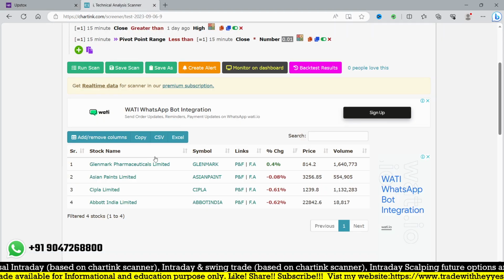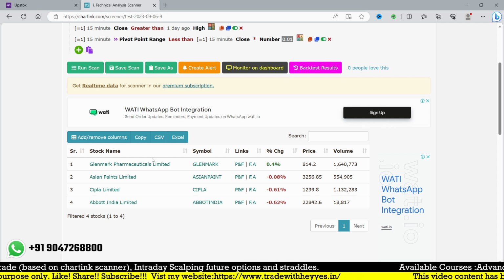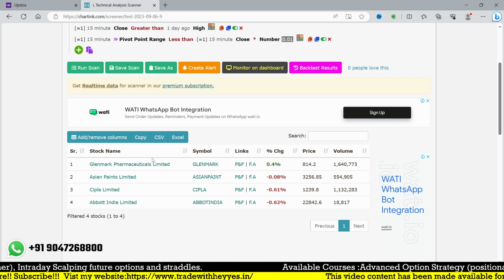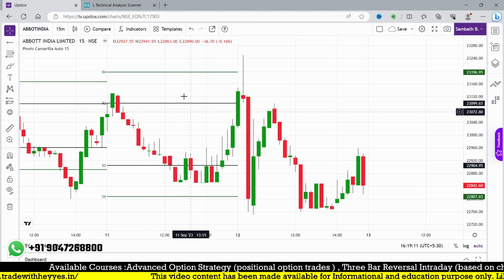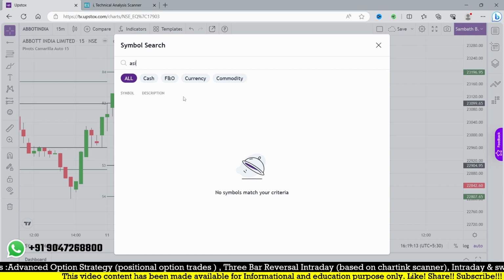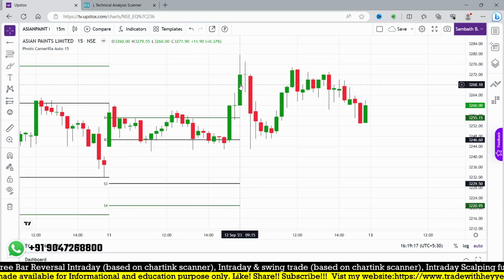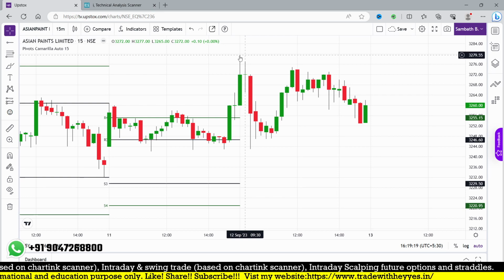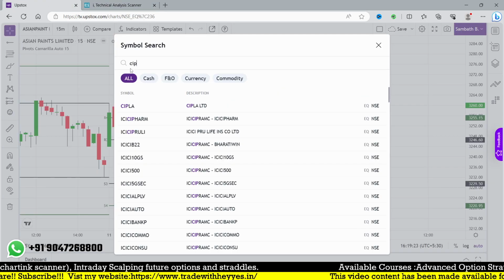But even though the stop loss triggered on the system, it never repaints. The most important condition which we are creating on the charting is that it never repaints. That is what is very important. Some of the scanners, based on your condition, can repaint. If it is a repaint, then Asian Paints, which you are looking for, there is no opportunity as it doesn't break the high. And Cipla is one more thing.